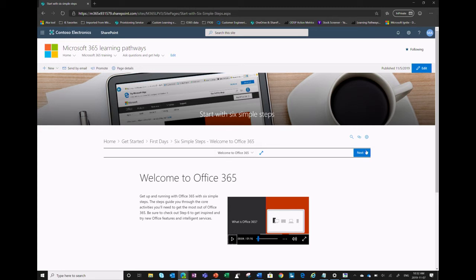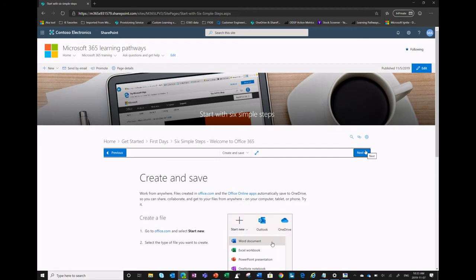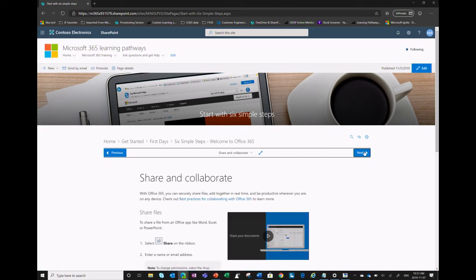So I'll just go through this a little bit. All of this is dynamic content. It's coming in through that web part, so these aren't static pages here whatsoever. And I can just kind of navigate through the key steps to getting started with Office 365.